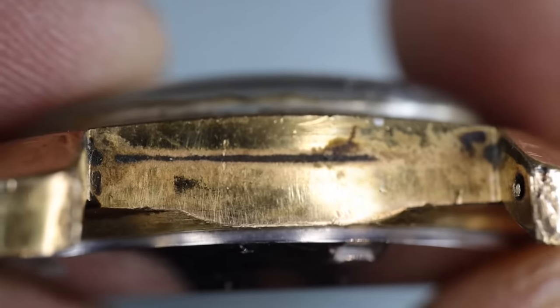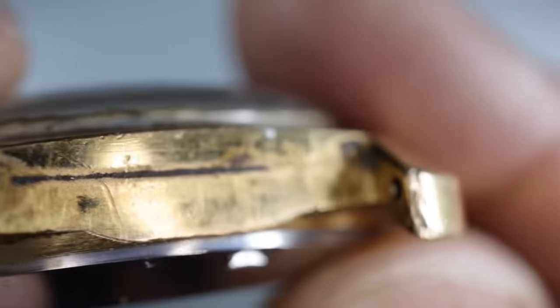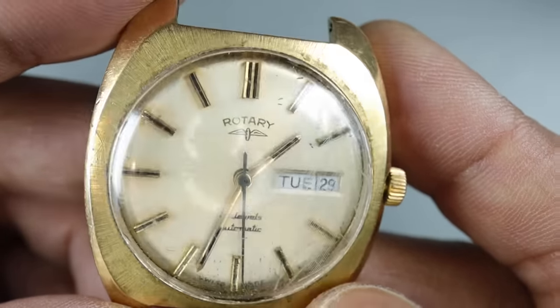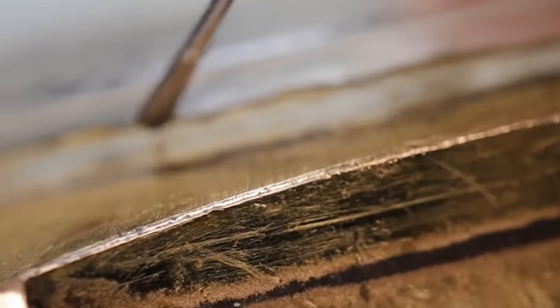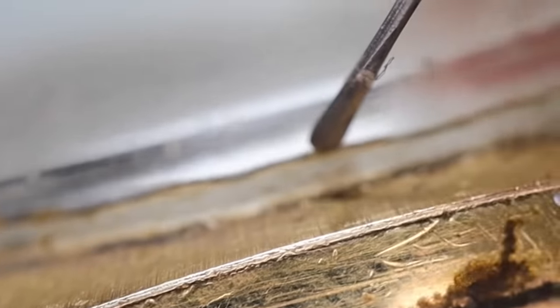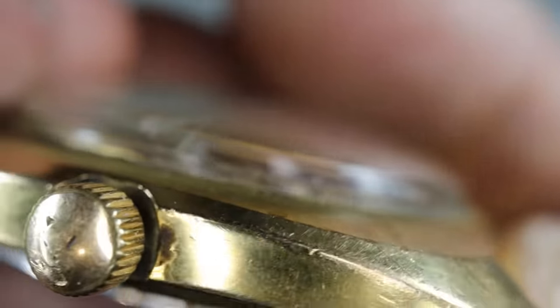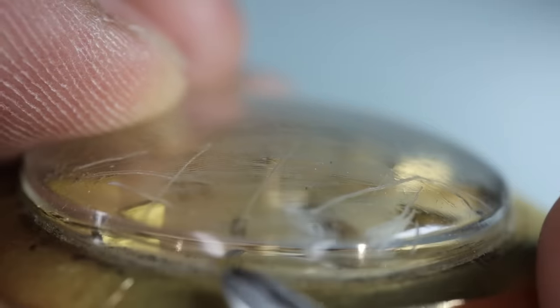The case has a thick gold cap finish, and a lot of the gold is still intact, so I'll try and preserve as much of that as possible and make the case look respectable. Initially, I thought the plexiglass could also be salvaged, but it has a big crack around the edge, so we'll need to replace that. And then all we need is a nice fresh strap to finish it off. So a nice easy one today to get this one looking pleasing to the eye and usable again.